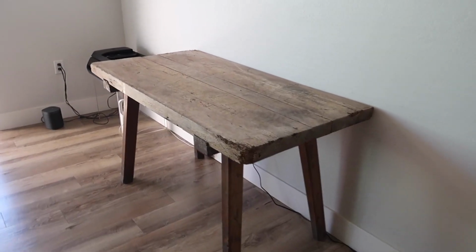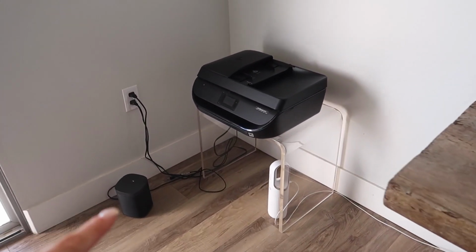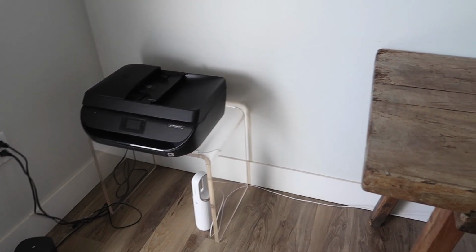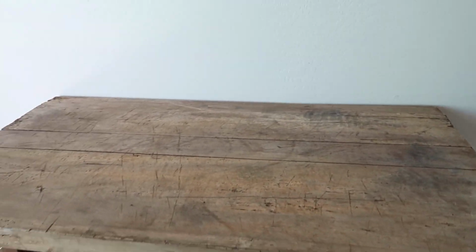All right, here's the table in the new spot. I'm gonna have to figure out what to do. So this is a part of our surround sound. I just have this vacuum charging right here and then our printer. So I'm not really sure how I'm gonna make this feel better. Maybe just pull it together.